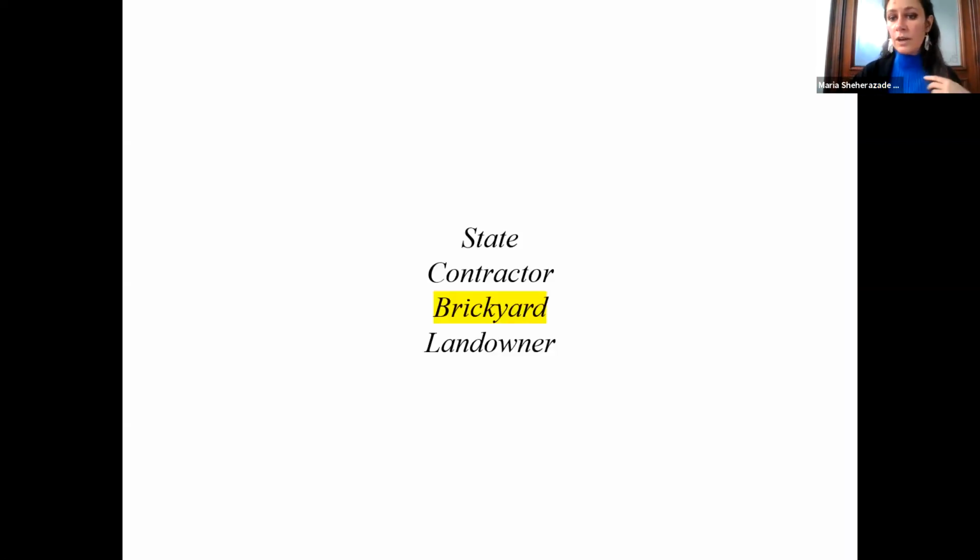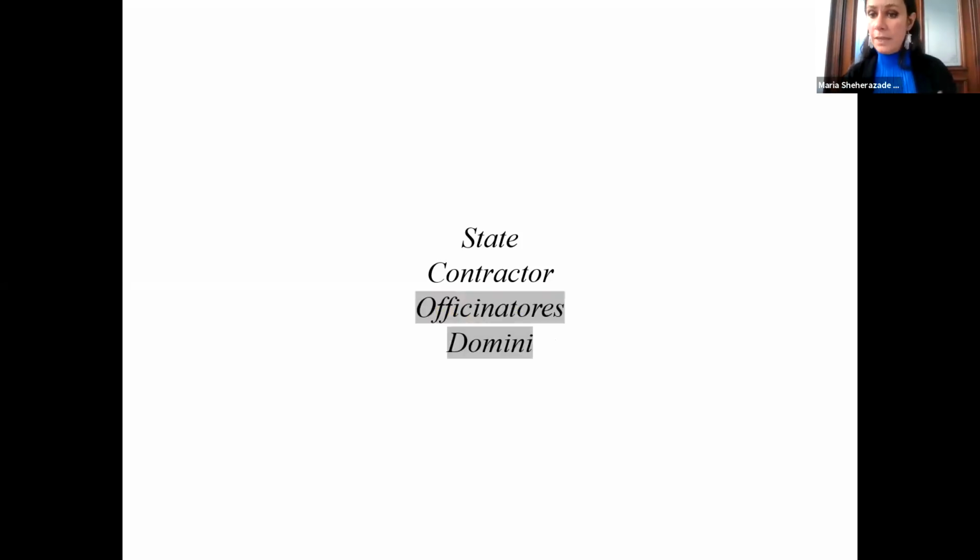So let's consider the set of relationships we've analyzed. The relationship between client, the state, and the contractor, who has the labor force. However, there's a new player in the game. The raw material doesn't go directly from landowner to contractor. It is now transformed into brick in a third step, therefore adding a further layer of wealth redistribution. The officinatores, so the makers of brick, ran the brickyards that used the material coming from the estates of the domini, so basically the landowners.